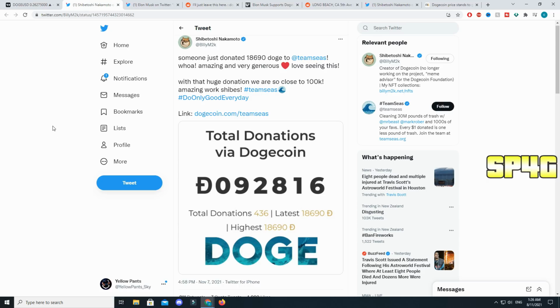Now some things that will actually help the movement were posted on Twitter. First of all, Billy, who's the co-creator of Dogecoin, decided to tweet this out. Someone just donated 18,000 Doge to Team Seas. Whoa, amazing, very generous, love seeing this. What a huge donation, close to 100k, amazing work, everyone.